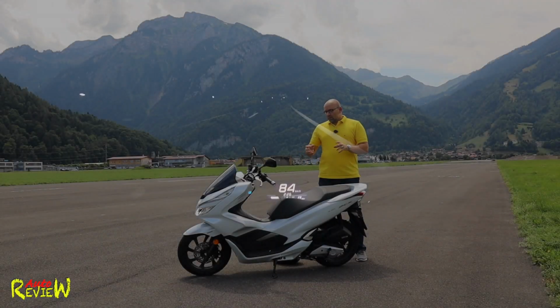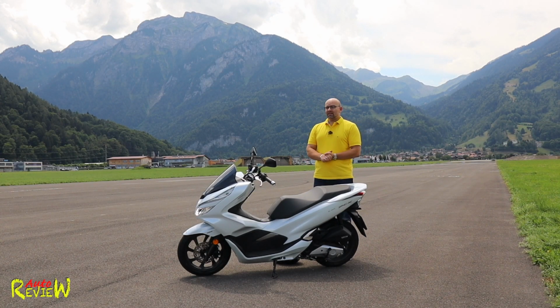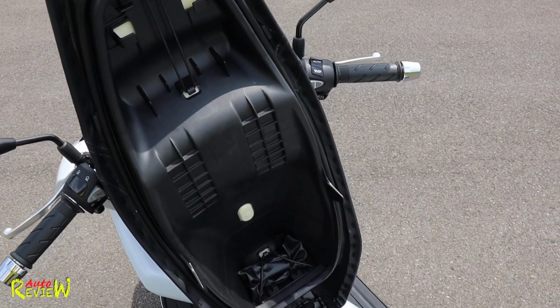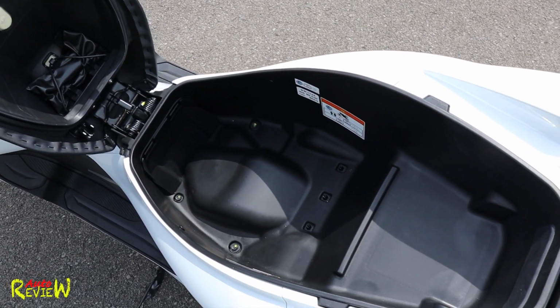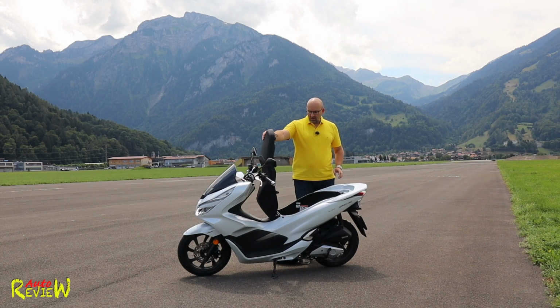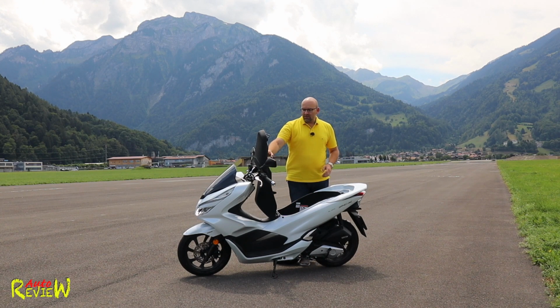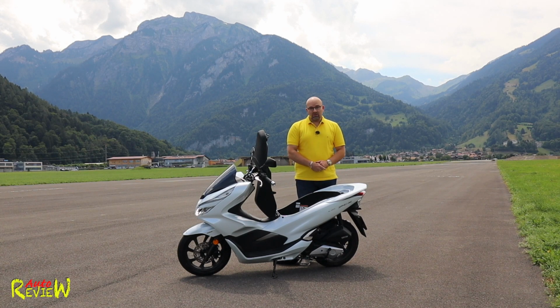So what is new as well, we have a little bit more space under the seat. We have now 28 instead of 27 liters. Let me just open it up for you. It's electric unlock, both for the fuel gauge and for the seat. And what I like, we have this kind of hinge here. You can open it this way, all the way, to get stuff in and out easier. We have some tools here. You have some space to put, for example, a book or whatever. Instruction manual if you want to keep that with you.